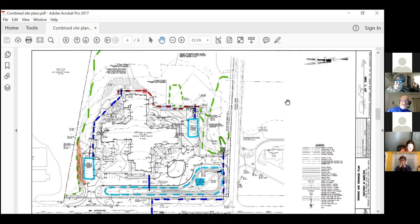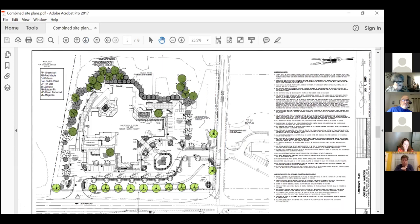Okay. So we have 15 minutes. We're doing real good on time. And if we have time left at the end, we'll open it up for other questions. So now we're moving on to the landscaping plan. So using the plant schedule, what type of plants are being proposed?